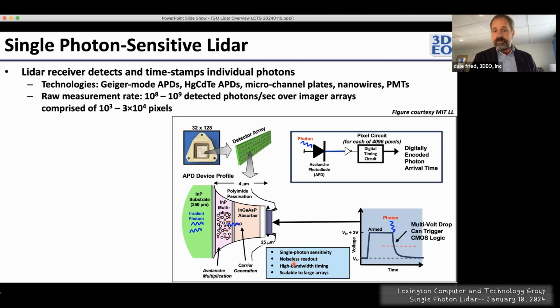It turns out that the bandwidth on these circuits can be quite high, so that we have half nanosecond timing resolution, and some research groups have done substantially better than that. And because we can fit that timing circuit behind every pixel, you can scale these up to quite large arrays. MIT Lincoln Lab is up to 128 by 256 arrays.